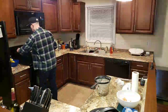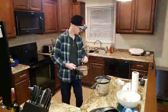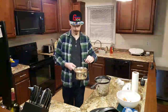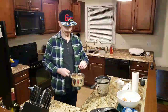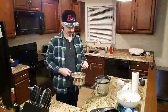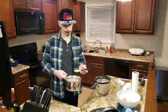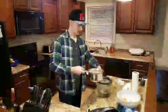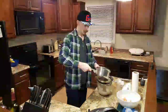Off the stove and turn it off, because that part's important. I hope that tasted good. It was delicious. But when we get up to 160, 170 degrees, about where we took this to, take it off the stove and we're gonna strain this out so that we get those cloves and the cinnamon sticks all out of there.